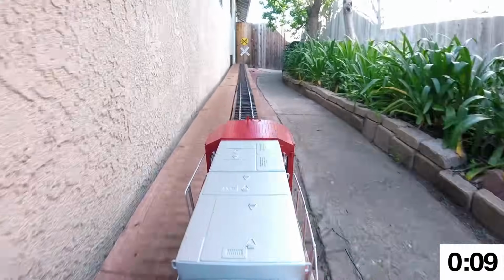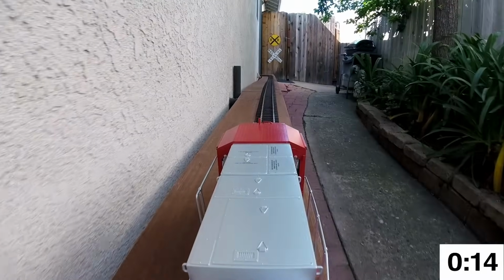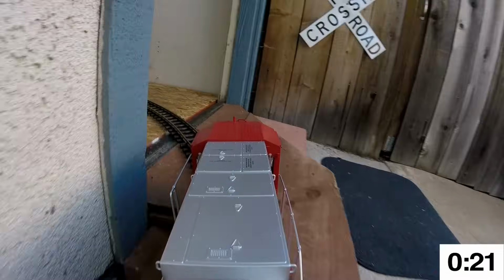I'm definitely a fan of these MTH brand model trains. If I ever had to thin out my collection, which I don't expect to have to do anytime soon, but if I did have to get rid of a few of the trains, this one would definitely be a keeper.